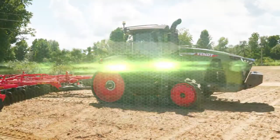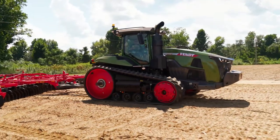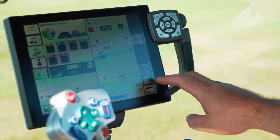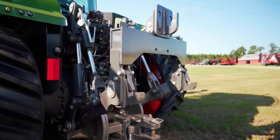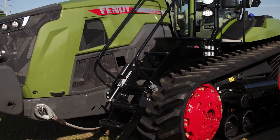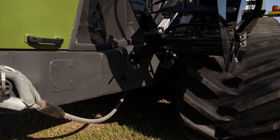Big performance isn't just the result of the new powertrain and hydraulic system, but is also delivered through new features like our hydraulically controlled drawbar with automated controls, a programmable steerable three-point hitch, as well as the new load leveling suspension system known as SmartRide.